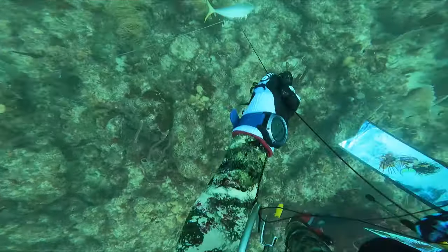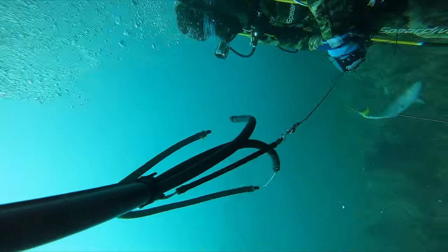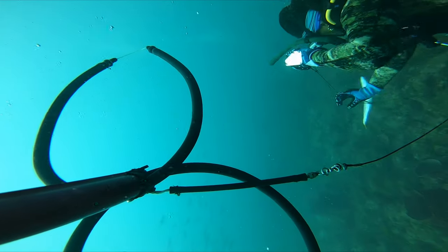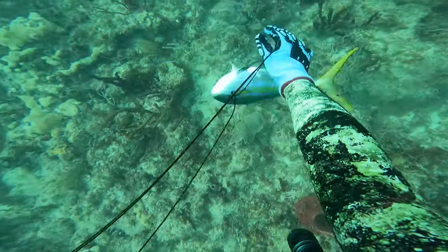This is why we aim for a kill shot. When shooting into the body like this, you probably won't lose your fish, but you will end up having to untangle your line or even yourself.